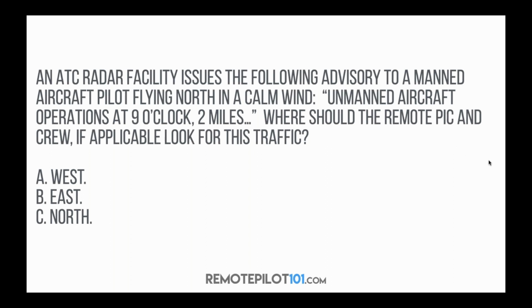It is no doubt a serious, trick question there. Let's work through it again. Let's read through it again here. An ATC radar facility issues the following advisory to a manned aircraft pilot flying north in a calm wind. Unmanned aircraft operations at 9 o'clock, 2 miles. So where should the remote PIC and the crew, if applicable, look for this traffic?